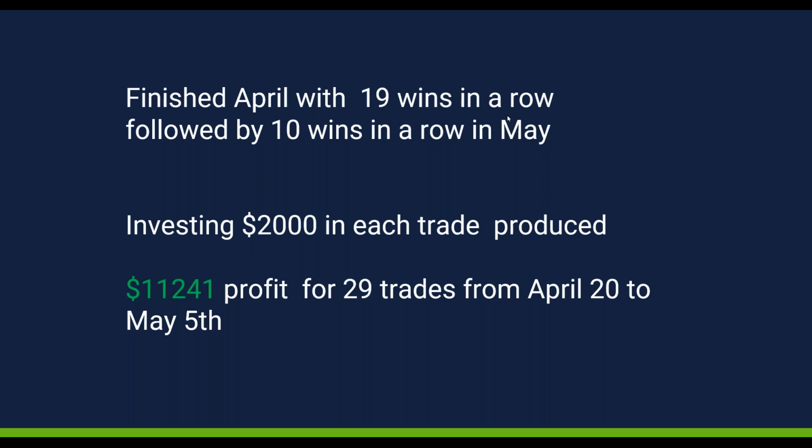This is just kind of a recap of some of the trades we took. In April, we finished with 19 wins in a row, and we opened in May with 10 wins in a row.